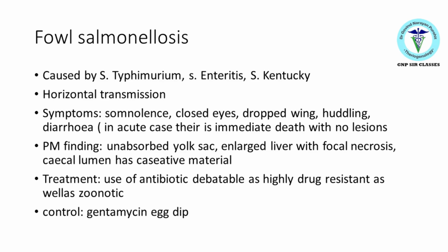Fowl salmonellosis is caused by various strains of Salmonella and spreads through horizontal transmission. Symptoms include somnolence, closed eyes, and diarrhea, often leading to immediate death. Postmortem findings reveal an unabsorbed yolk sac and an enlarged liver. Treatment is debatable due to high drug resistance, but gentamicin egg dip is used for control.